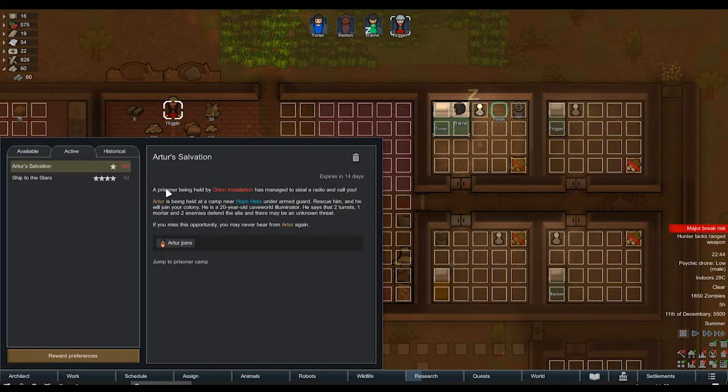Alright guys, we received a quest apparently. After salvation, a prisoner being held by Orion installation has managed to steal a radio and call you. Arthur is being held at a camp near Hope Helix under armed guard. Rescue him and he will join your colony. He is a 20-year-old cave world illuminator. He says that 2 turrets, 1 mortar, and 2 enemies defend the site, and there may be an unknown threat.